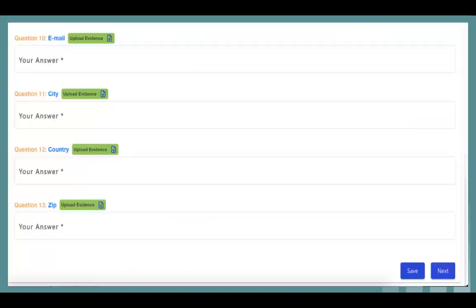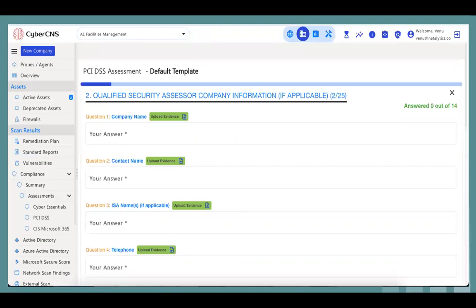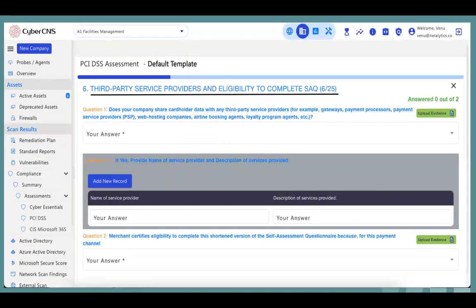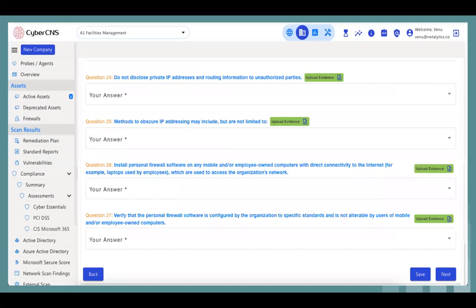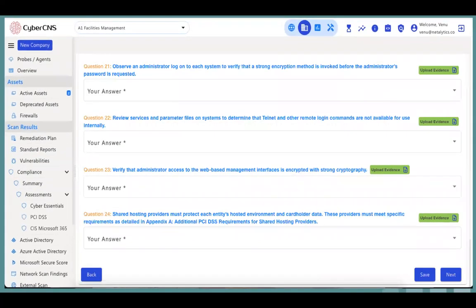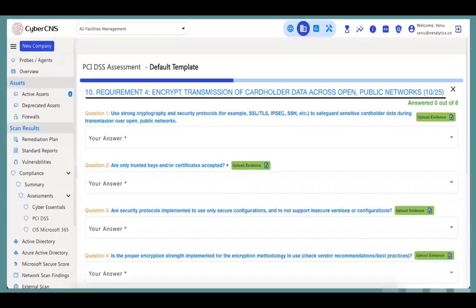So we have the complete PCI DSS assessment. You can see all of the sections, including payment application, description of environment, and third-party service providers. Here we had a little bit of complexity. We needed things like tables, so our team was able to put tables into the system. And it will auto-answer questions that it can automatically determine.